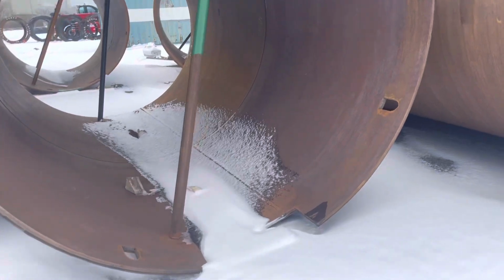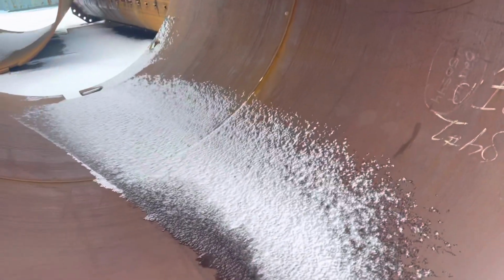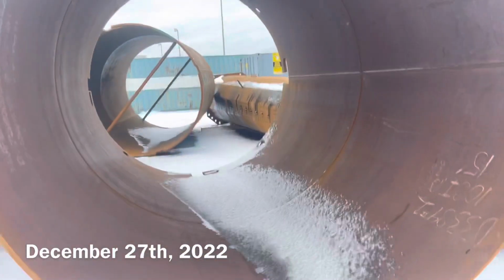I have snow on the bottom, but this is the one right here. This is definitely the one right here. Ice melted off the bottom. Yes, this is for sure the one.